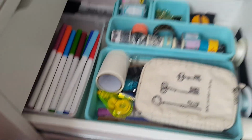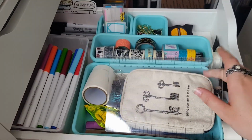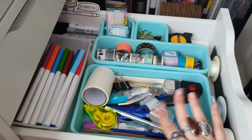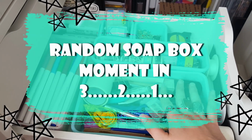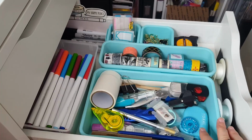This is a drawer that I recently reorganized. I didn't have these things in here. I had other stuff in here, but I found that while I was sitting at my desk, these were things that I needed on a regular basis, and chasing them all over the office was not working for me.